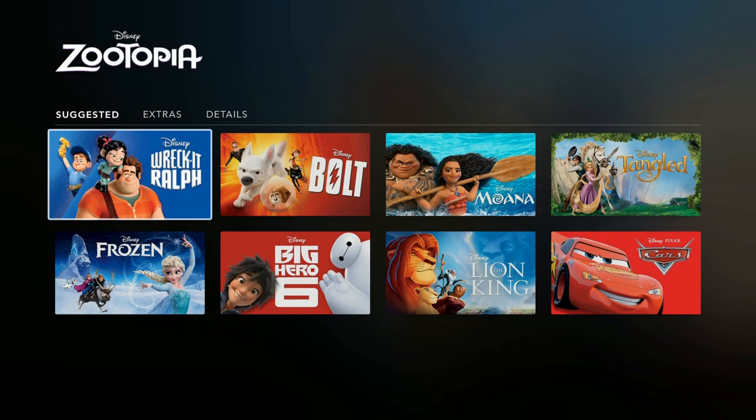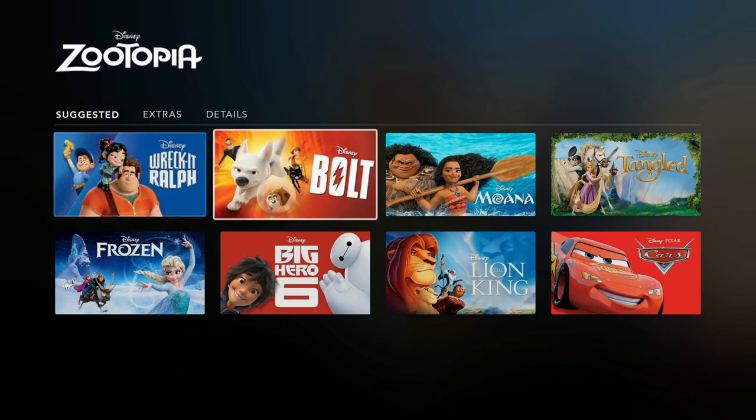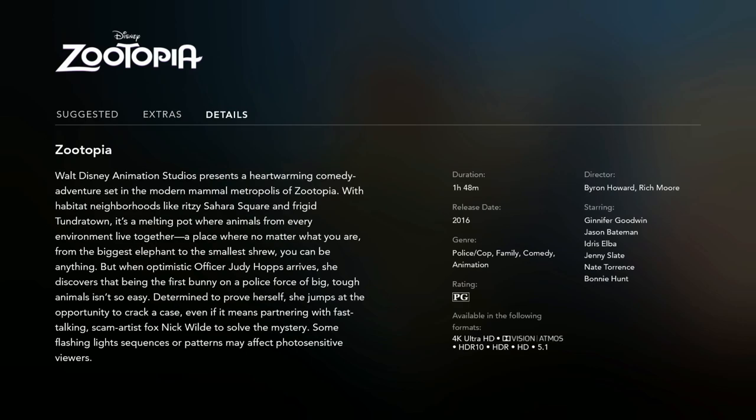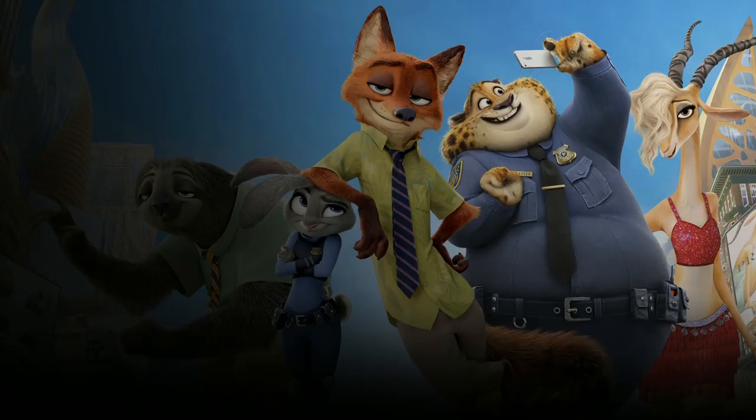If you were to scroll down, it would show you some more suggested movies, some of the extras you may be able to find with that particular movie. That's pretty great. As well as more details about the movie, such as the release date, director, ratings, things of that nature. So as we back up to the main menu over here, we'll go ahead and take a look.